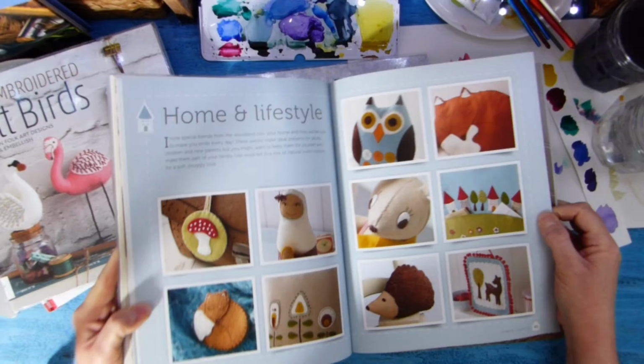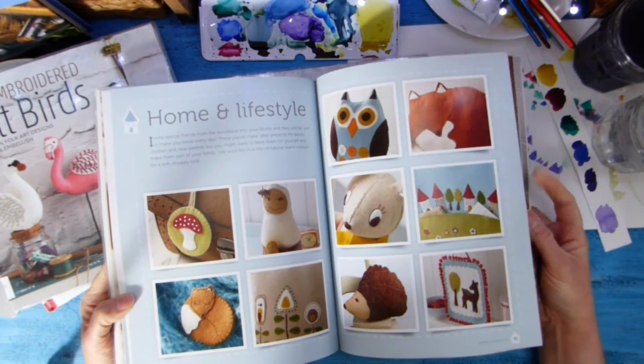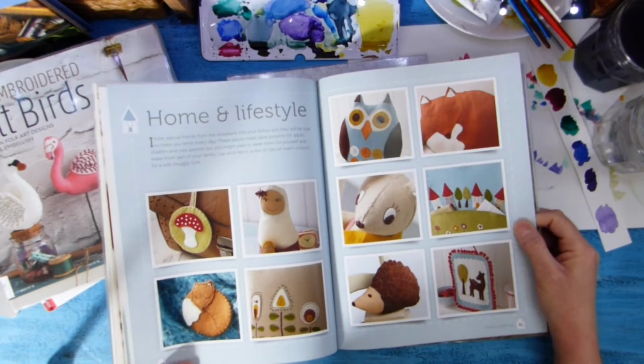Obviously we've got one left to look at, but I'm sorry, I nearly knocked my water over then. I'm in the middle of doing some watercolours as well.